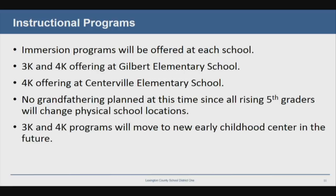Currently, we have no grandfathering planned at this time, since all the rising fifth graders that are affected by this will actually change their physical school location. They will either go back to the primary school building, which will be the elementary school, or they'll go to Centerville. So we haven't recommended any grandfathering in this process. And then, as I mentioned earlier, the 3 and 4 year old programs will ultimately move to the new early childhood center as it's repurposed there in the future.